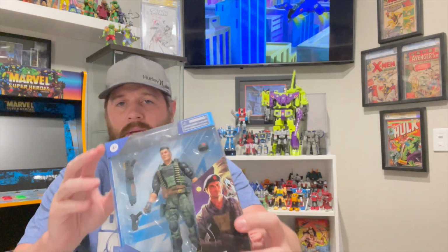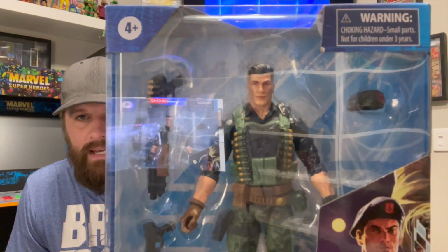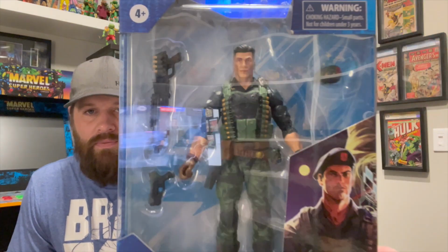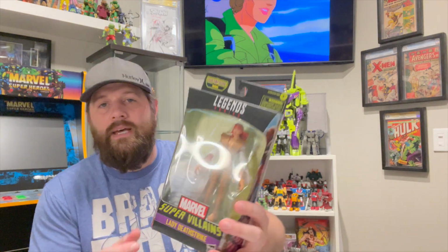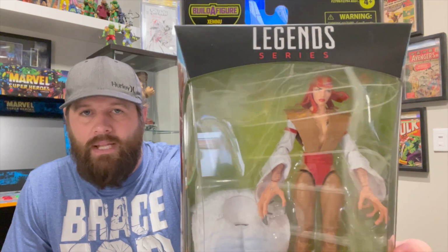We also picked up Flint. He looks really, really good. Sorry for the glare there. I think we've actually got some of the TV glare going on, but Flint looking really, really nice. Got his beret there with him. He looks fantastic. And we also picked up Lady Deathstrike from the new Marvel Legends wave.